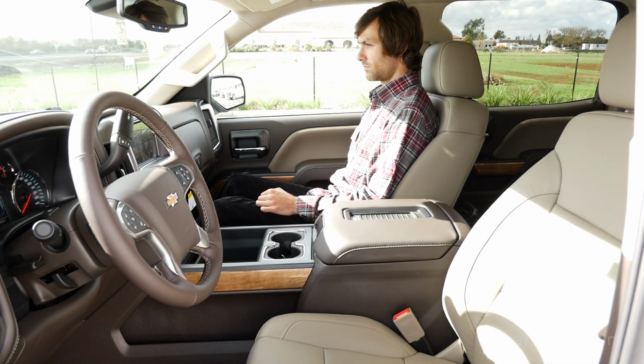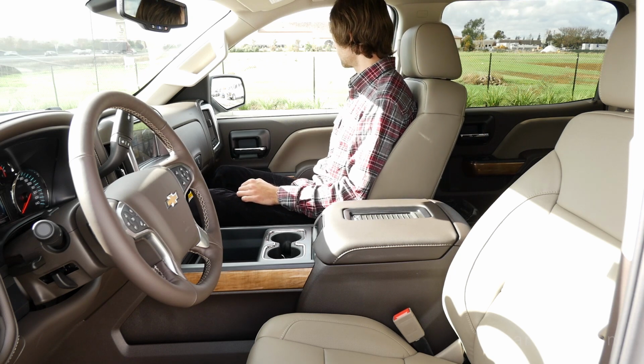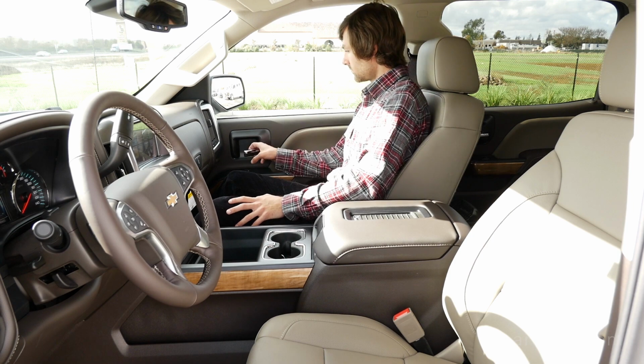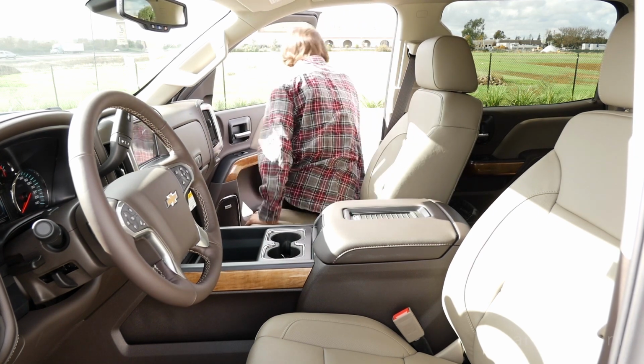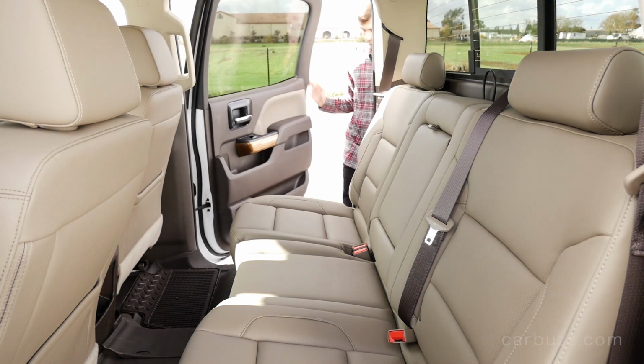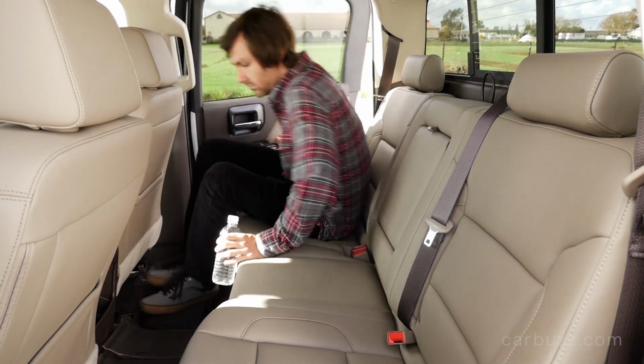It's just the steering isn't too loose, because remember, you're driving a big vehicle and it's wide, and you don't want it to be too loose, because otherwise you're just going to feel like you're driving around a boat. No, Chevrolet did a really nice job tuning the steering and the suspension just to make it so that you don't feel like you're driving around in a boat.